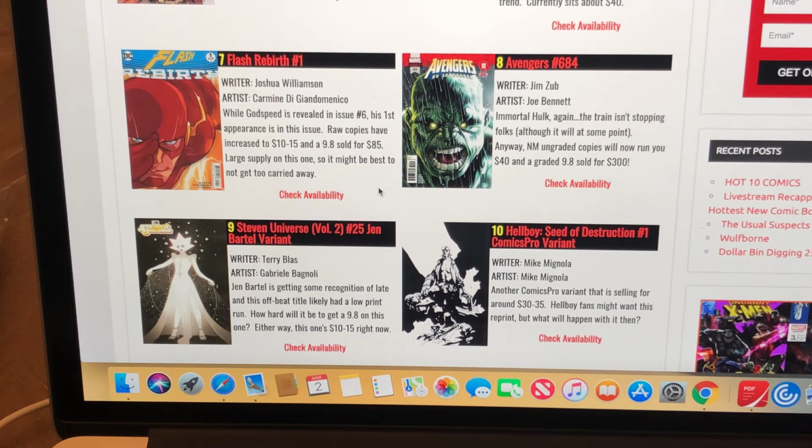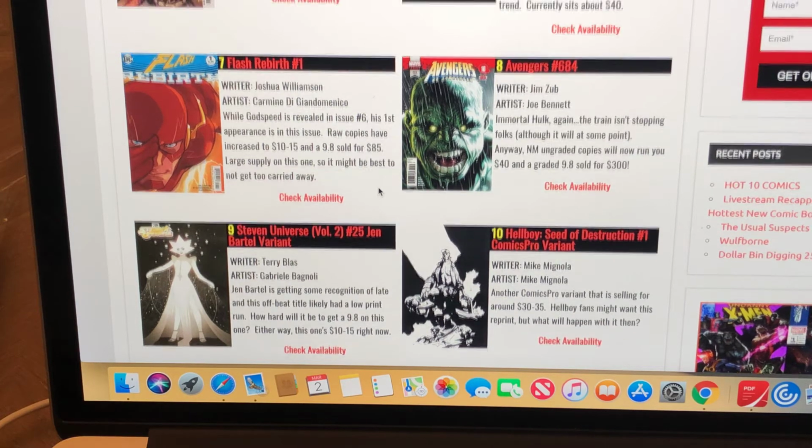Number 7 on the list, Flash Rebirth #1. First appearance of Godspeed. I'm going to have to look through my back issues. I think I have Flash Rebirth #1. I know there were a couple covers. I think I have at least one of the covers. I'll have to look. And I'm pretty sure I have number 6 as well. When that Rebirth came out, I was collecting at least the first 5 or 6 issues of Flash. I might have even collected up to issue 10. But that is worth taking my time to look and see if I have it. I'm pretty sure I do have it in my back issue bin, though.